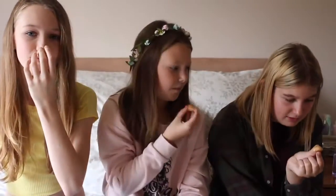On them, but they're all kind of smushed. They're turned into like this. Really weird. Oh, these smell really strawberry, like really, really strawberry.